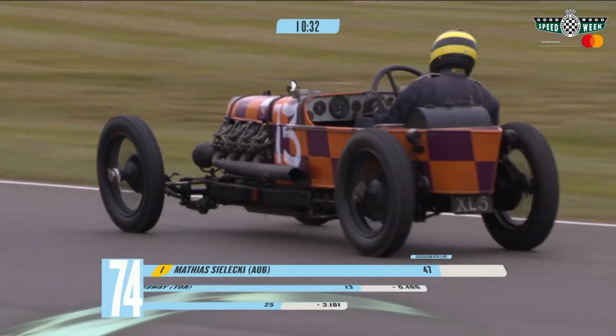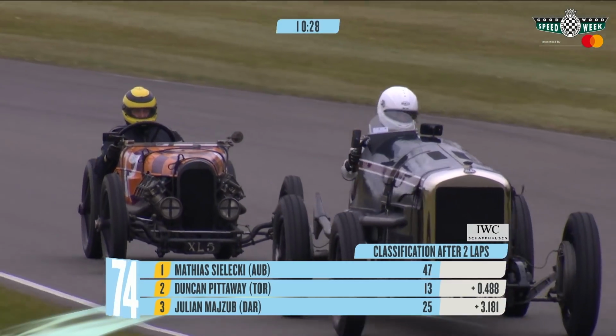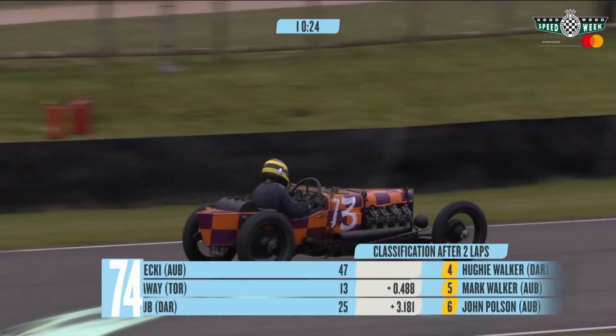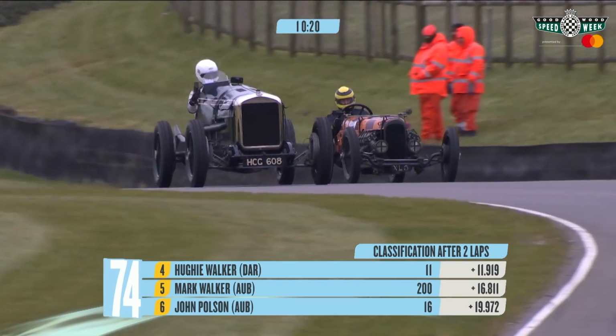Here comes Pittaway. What national colours are those on the Pittaway car, Bruce? Do you know? Not Angola. They will be. We'll work through the A's. I think it's Somerset. Yeah, it's not Dorset. That's yellow and red. Good white.